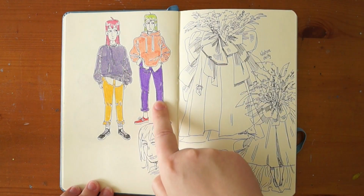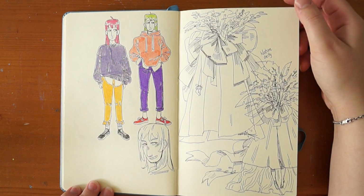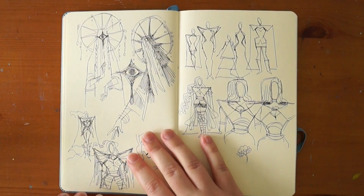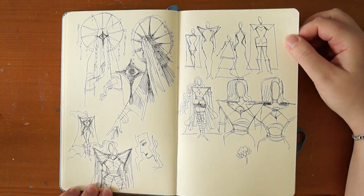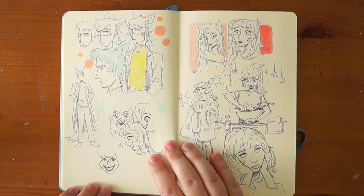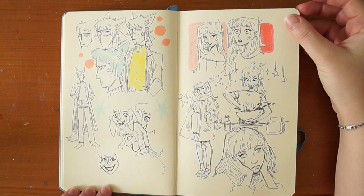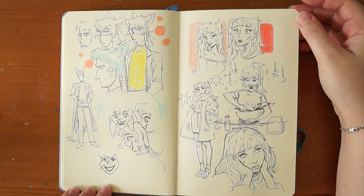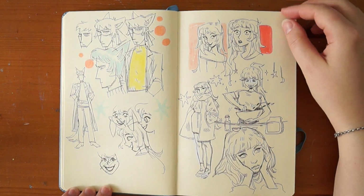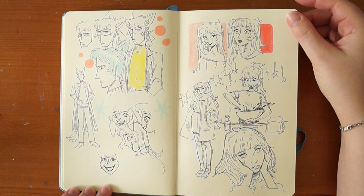This is another original character called Logan. He often dyes his hair, which is why he always shows up with multicolored hair if he shows up in my sketchbooks. These were a couple of preparatory sketches for a Pokemon Gijinka commission I had a long time ago, but then I ended up finishing everything on my iPad, so that was all I got to.